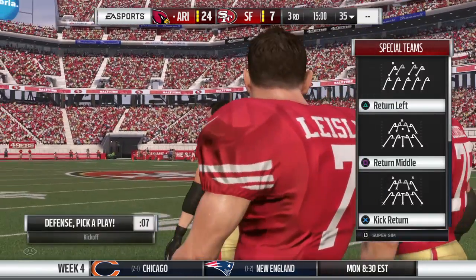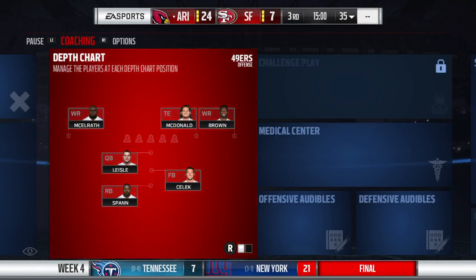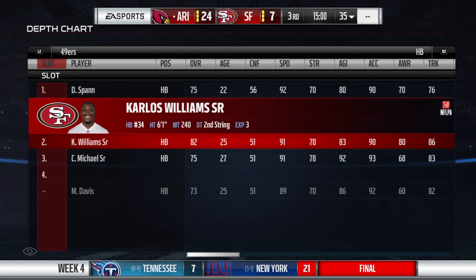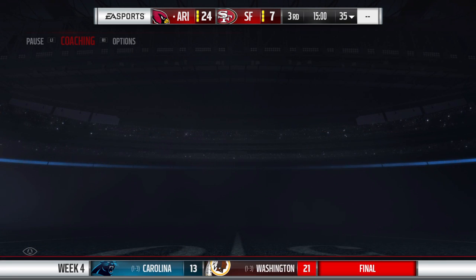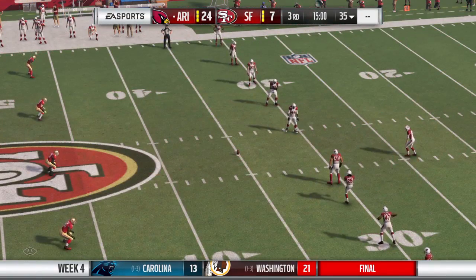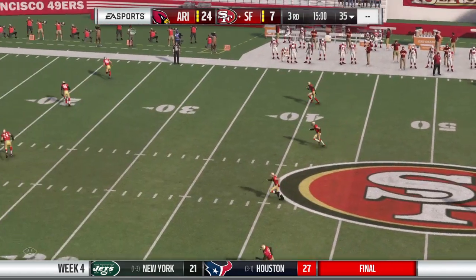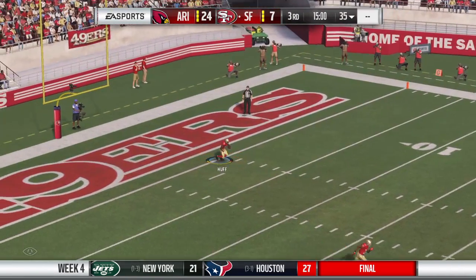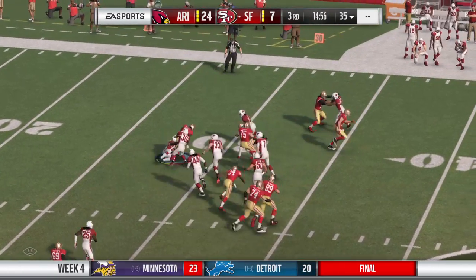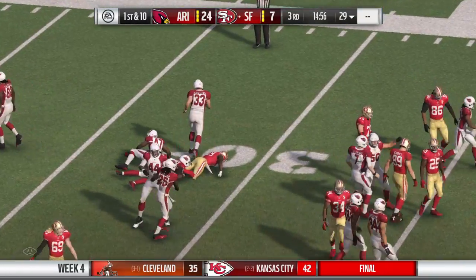Stadium for the start of the second half. Both teams appear ready for the fight ahead, and we resume action here in quarter number 3. On the return now, it's Josh Huff. Ooh, with a juke. And a good return as he'll be stopped just shy of the 30-yard line.